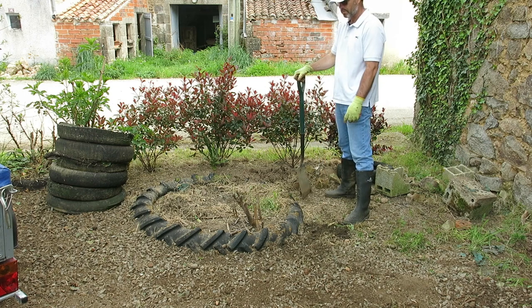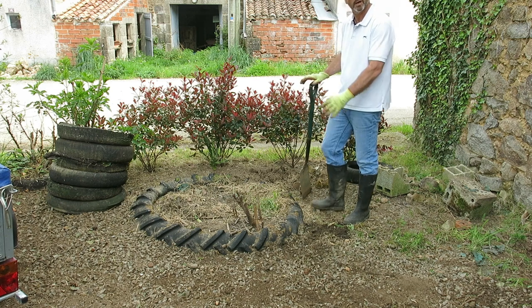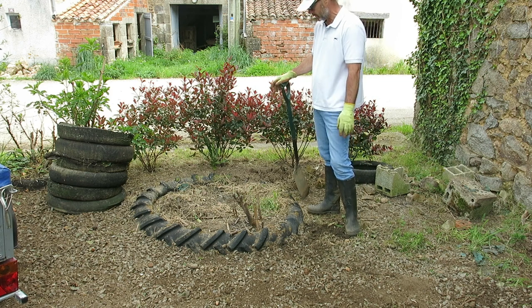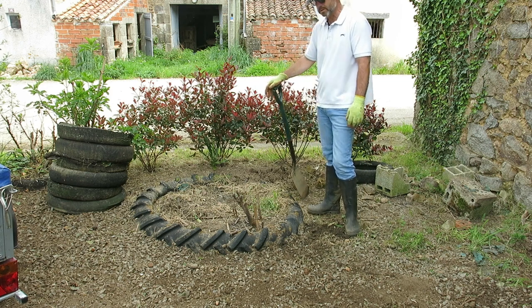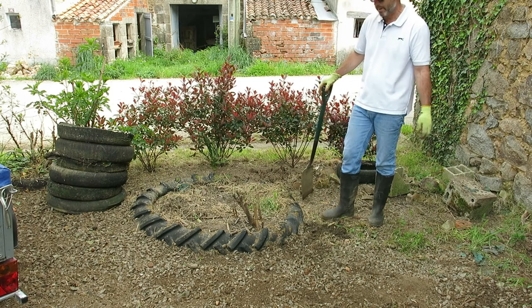Tractor tyre in my front garden. Why would anyone leave a tractor tyre? What were they thinking? I've got a tractor tyre, I'll lay that in the front garden, that'll look really nice. No, it doesn't. It looks terrible. And I've no idea how I'm going to get rid of that.